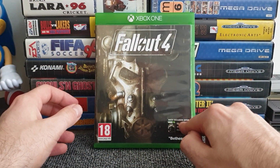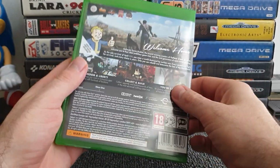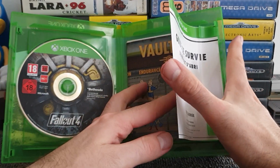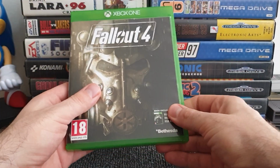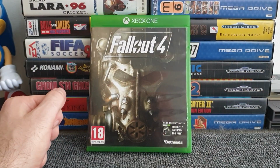Exclusive offer there, Fallout 3 included for free. Because obviously that's back compat, that is why that is in there. And to my pleasure, when I bought it, everything was in there. We got every bit of paperwork there you could need. I'm going to guess the season pass there has probably been used up. But, as I say, it picks up for cheap, so I will give this a bash at some point.